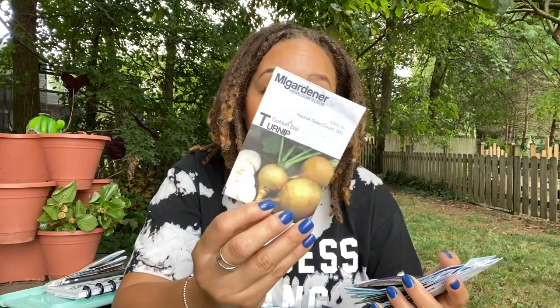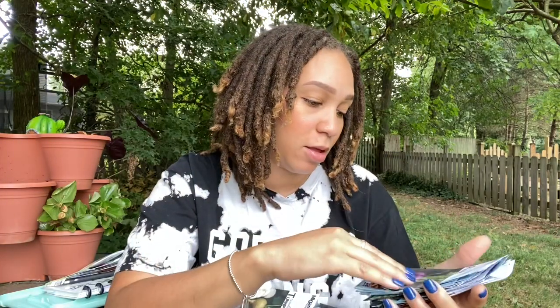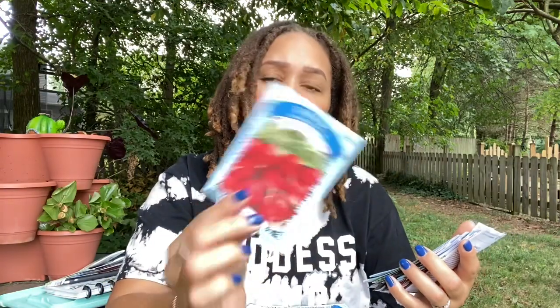It's great. I have some golden ball turnip. That's another purple plum, purple top turnip. And then the early scarlet globe. These ones are amazing. If you want to get something to come really, really quick, the days to harvest on this are 20 to 30 days. So if you want something to come to fruition really, really fast, this is your girl.